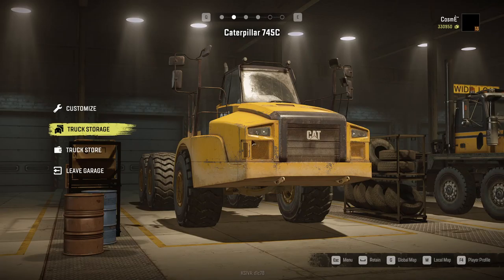Well, either way, guys, that was the Caterpillar 745C recovery, which was horribly hard. And I think for no real or good reason, just because the truck itself behaved differently on snow with all the weight. And I think the tires weren't counting for the... I don't know. There was something related to the game mechanics that made this harder than it should have been.